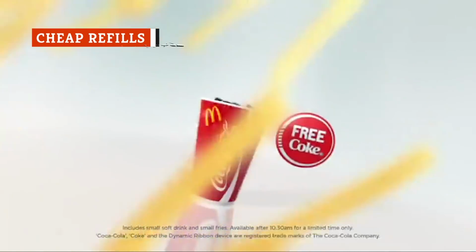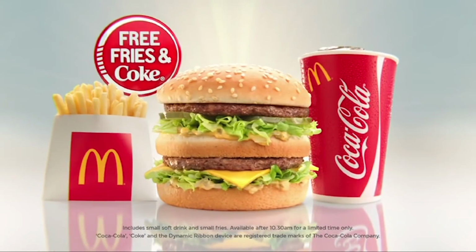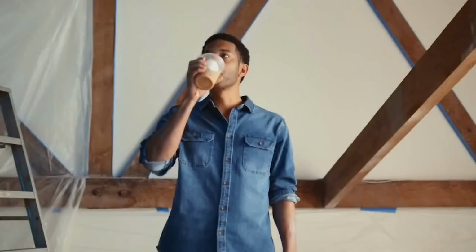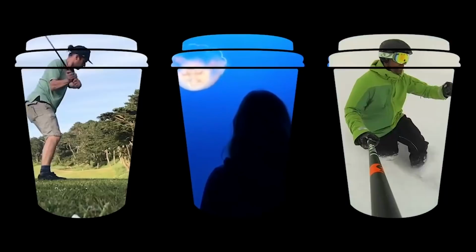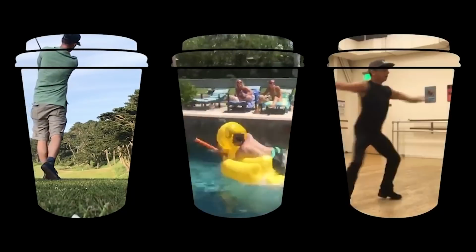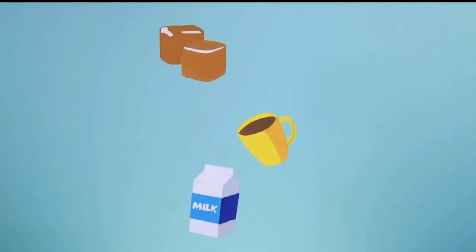It's no big deal to get a refill on your soft drink at a fast food restaurant or even some gas stations. But what about at a coffee place? As it turns out, you can get refills at Starbucks for only 50 cents as long as you're still in the store. This applies to both iced and hot coffees, which is a pretty great deal considering that first cup isn't always cheap. And Starbucks isn't the only chain that offers this kind of discount.